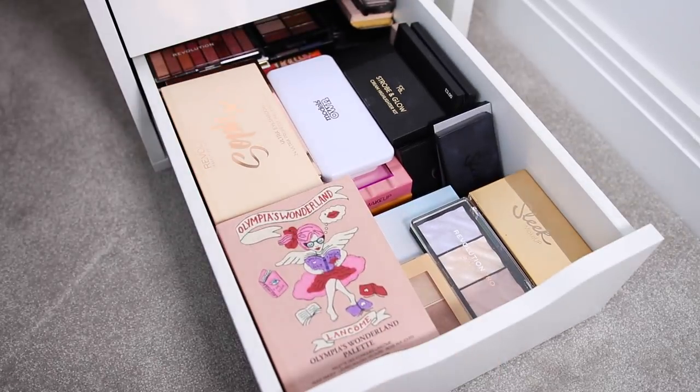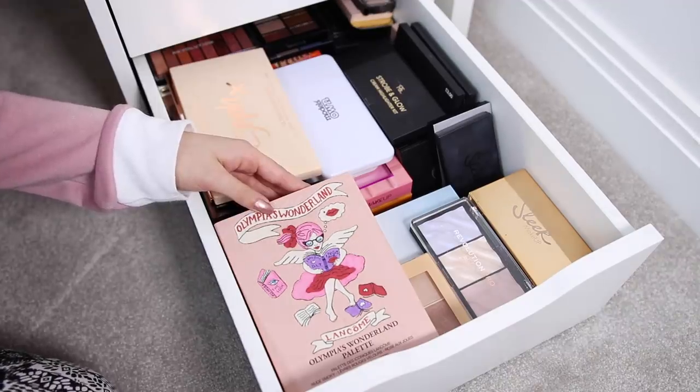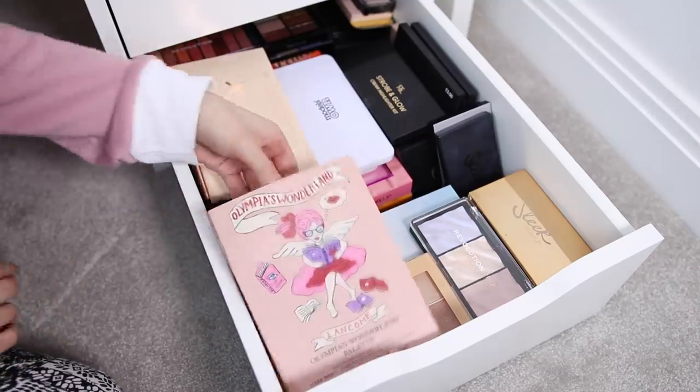And last but not least, we've got my palettes drawer at the bottom. So I think the best way to do this is if I take everything out as I show you, because I feel like you might want to see all of the palettes. So this is a palette from Lancome. It's actually really fancy. I'm going to show you guys.